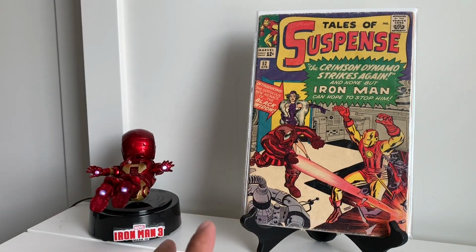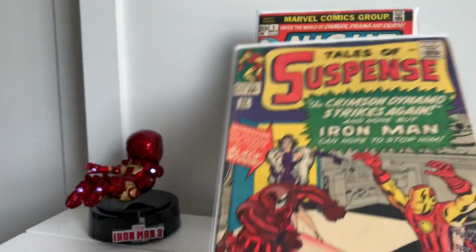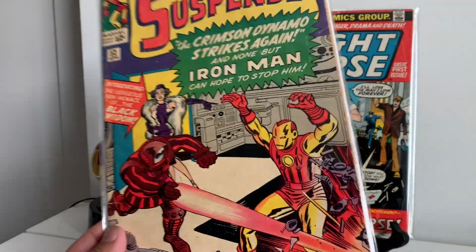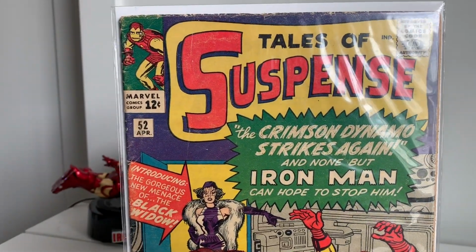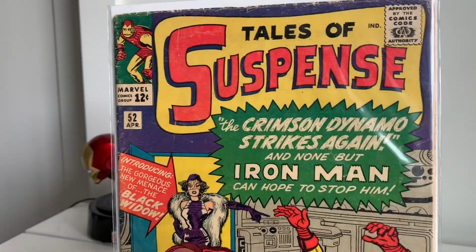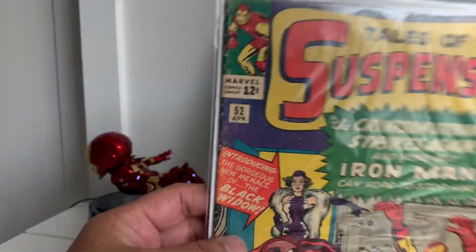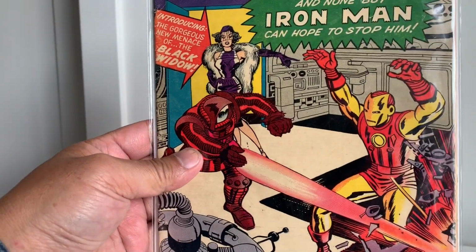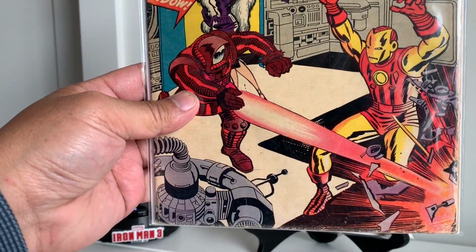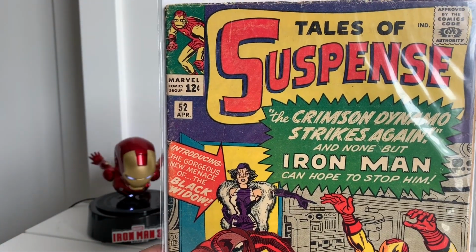This should be complete. It's not a high grade copy, and that's okay with me because I don't need a super high grade copy, but as you can see, it presents really nicely. Of course, you've got the marble chipping. That's usual, and I'm not too upset about that. And you've got some color fading and spine issues, but that's around the edges. But overall, for a Silver Age book, huge key. I am so stoked to have this.